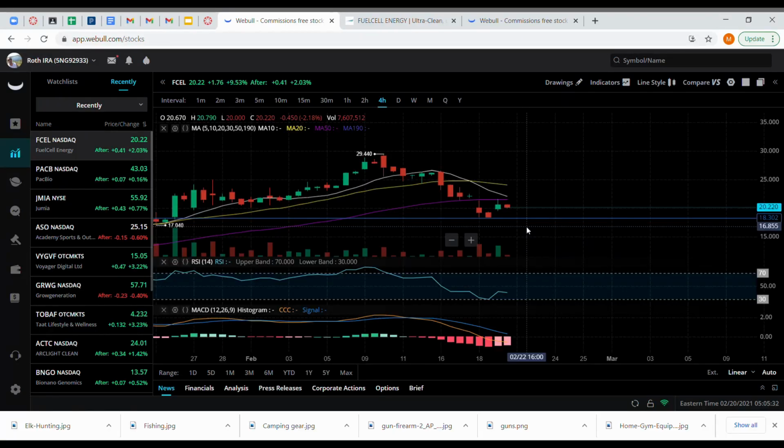So currently, I say anywhere from $21 to about $18 would probably be a good buy zone for this company. And then I would probably look to exit if things went south. Probably if it breaks that $18 mark. That's probably when I would go ahead and get out, knowing that the trend broke a pretty solid support.